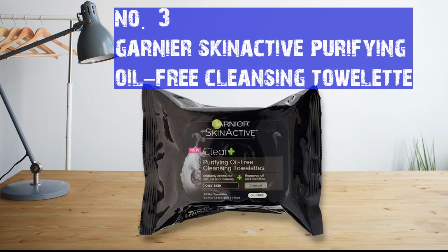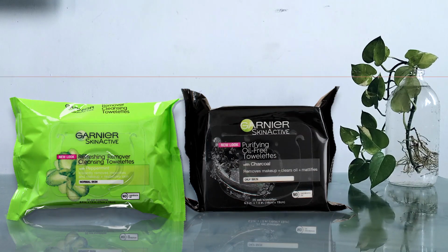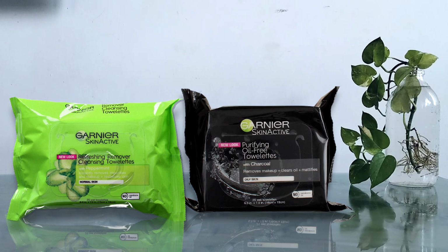Number 3. Garnier SkinActive Purifying Oil-Free Cleansing Towelettes. The Garnier Oil-Free Cleansing Towelettes deeply cleanse the skin and remove dirt, oil, and makeup. The wipes are infused with charcoal that draws out impurities that cause blackheads. The oil control from this is top-notch as well, especially when combined with their matching face wash. These wipes will help detoxify and purify your pores. They are gentle enough to be used to remove eye makeup too.